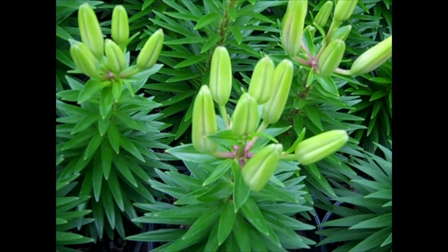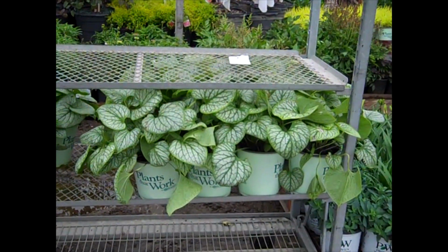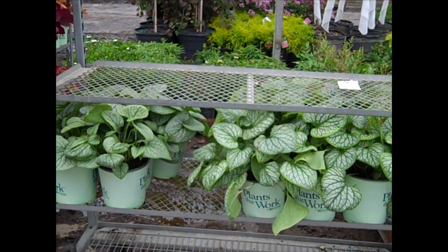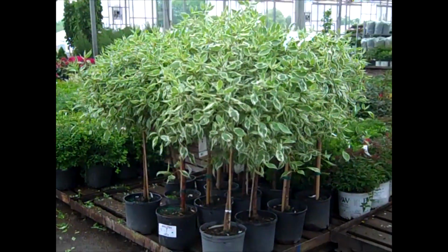7 buds per stem. Bernera's been hot, you know, and that's a great shade plant. We got a lot of beautiful plants available. Good value on those. We had a price reduction, and it's a great color plant. Here's another really cute plant.